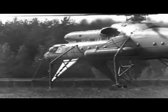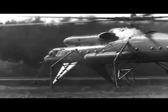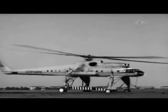In 1958, the Mil Design Bureau offered an optimized layout of MI6. The voluminous fuselage was made more compact and the lesser weight allowed to increase the payload. That's how the MI10 crane helicopter appeared.